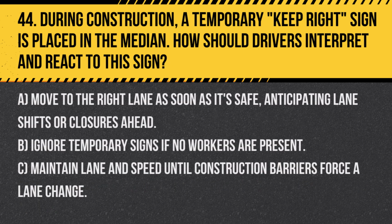Question 44. During construction, a temporary keep right sign is placed in the median. How should drivers interpret and react to this sign? A. Move to the right lane as soon as it's safe, anticipating lane shifts or closures ahead. B. Ignore temporary signs if no workers are present. C. Maintain lane and speed until construction barriers force a lane change. Answer: A. Move to the right lane as soon as it's safe, anticipating lane shifts or closures ahead. Temporary signs during construction dictate changes in normal driving patterns for safety.